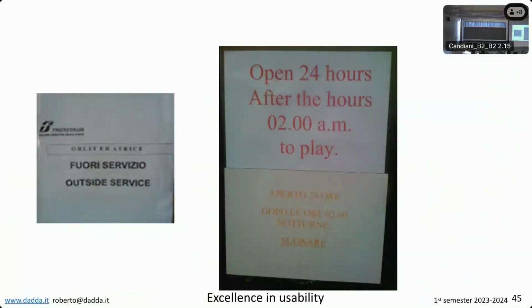This is very interesting. This was the Italian railway. Fuori servizio means out of service, not outside service. When I saw it, I was imagining the American arriving and saying, no, I cannot do it here, I must go outside of the station to do things. Open 24 hours, after hour 2, to play. Ring has been translated to play.